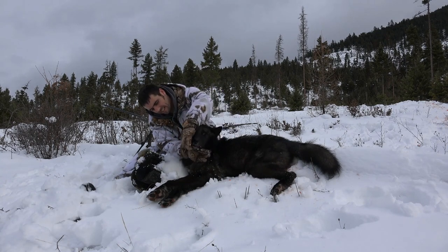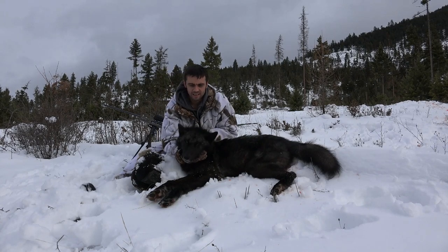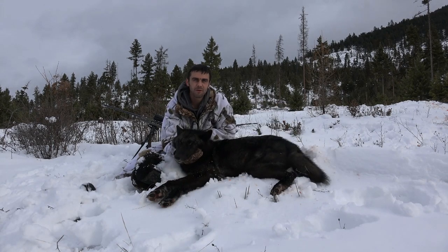Nice wolf. Big old chompers on him. Beautiful, beautiful black. He's got that silver tint to him. Got a nice tail. I'm stoked. I'm gonna take some pictures, get a tag on him, and get on out of here.